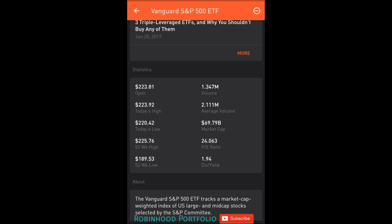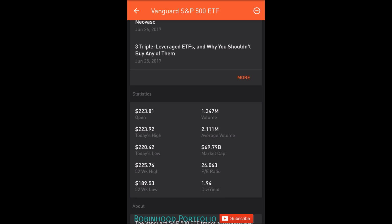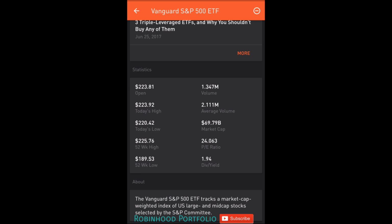The top 10 holdings are Apple, Alphabet, which is the parent company of Google, Microsoft, Amazon, Facebook, Johnson & Johnson, ExxonMobil, Berkshire Hathaway Incorporated, Class A stock, JP Morgan Chase & Company, and General Electric. So some very good large cap blue chip companies with companies that have some good dividends as well. As you can see in the middle here, it's a very large fund, $67.79 billion. It's got a great dividend yield, 1.94%, and it's got a reasonable PE ratio as well, 24.063.